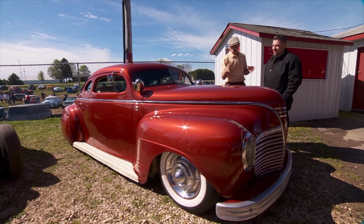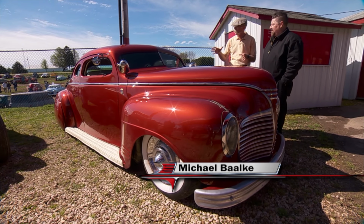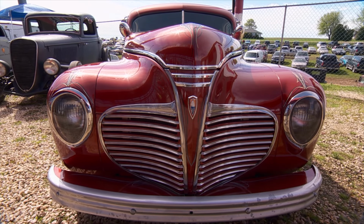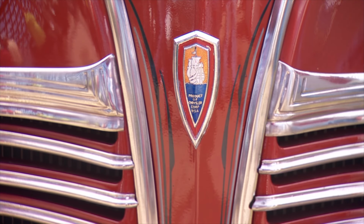Yep. Well, Mike, this is really a sweet ride. When I saw this from a distance, I couldn't figure out what it was. I thought it was a chopped Ford. No, it's too wide. It must be a Lincoln Zephyr. No, it's not that wide. So I came close. It's got Ford headlights. It wasn't until I saw the badging. It's a '41 Plymouth business coupe, right? Yes, it is. Yep.